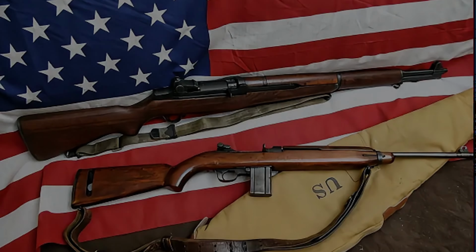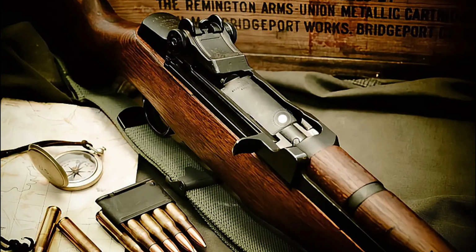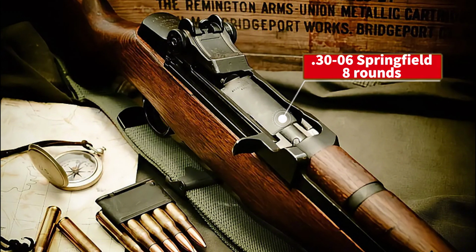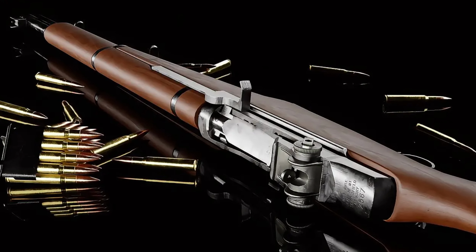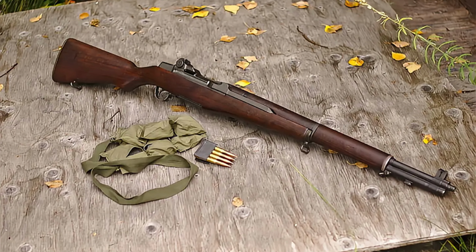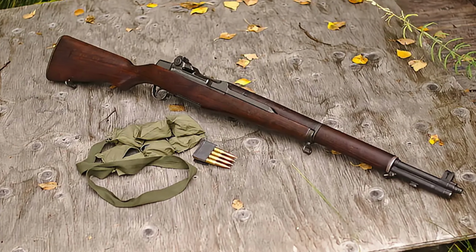M1 Garand, a WWII semi-auto, fires .30-06 Springfield rounds through an 8-round en bloc clip. Steel and walnut. Gas-operated, it's a battle-tested icon. That ping when the clip ejects is pure nostalgia. And Garands from the 1940s still shoot straight with a little TLC.